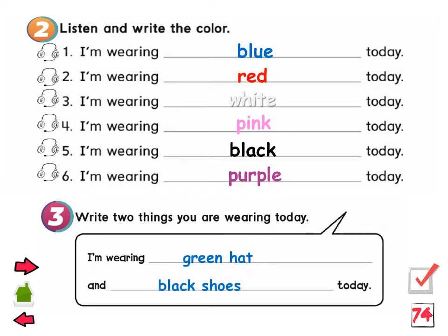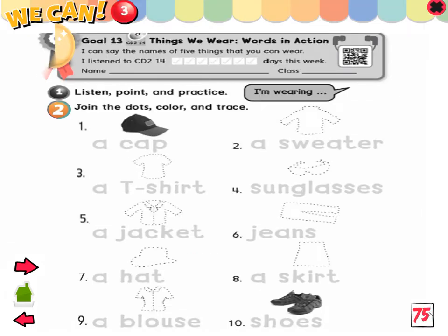You've finished. Well done. Hi. Are you ready for goal 13? I can say the names of 5 things that you can wear. 1. Listen, point, and practice. I'm wearing a cap. I'm wearing a sweater. I'm wearing a t-shirt. I'm wearing sunglasses. I'm wearing a jacket.